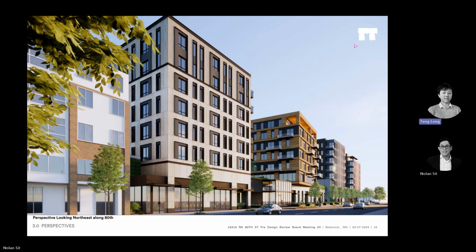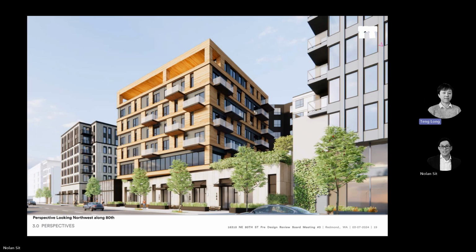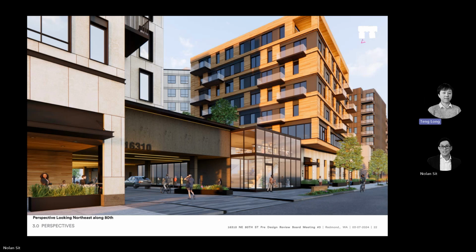This perspective is from 80th looking northeast, masonry looking building on the left with modern wood box juxtaposed on the right. This is from the other side, blown up in scale. We love how the wooden box cantilevers off of the 3rd floor. As you approach the entrances, this is a good view of the Woodruff from the center, lobby on the right, and covered open space on the left.